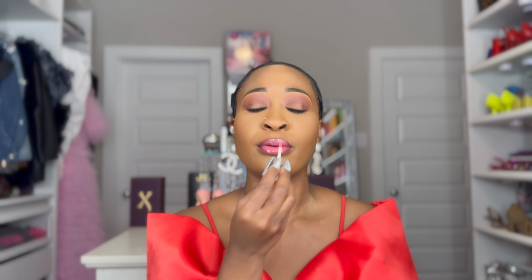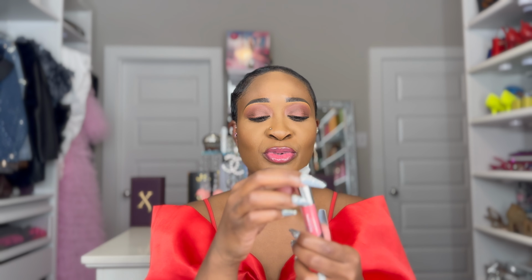my new favorite lip gloss right now is by Buxom, and this is in the shade Jessica. Okay, Jessica. Jessica is cute. Jessica is that girl, you know? Jessica's been keeping my lips so juicy, so you can tell I've been using it because I'm getting close to the bottom. So shout out to Jessica for holding it down.